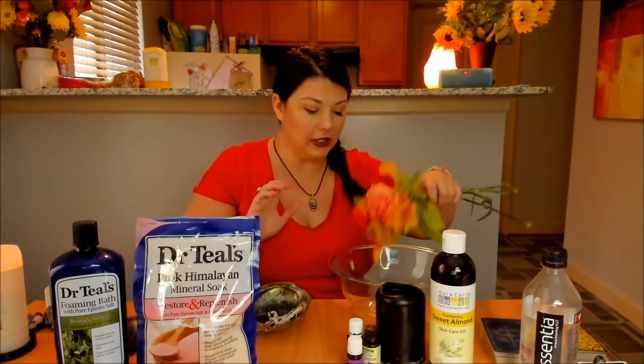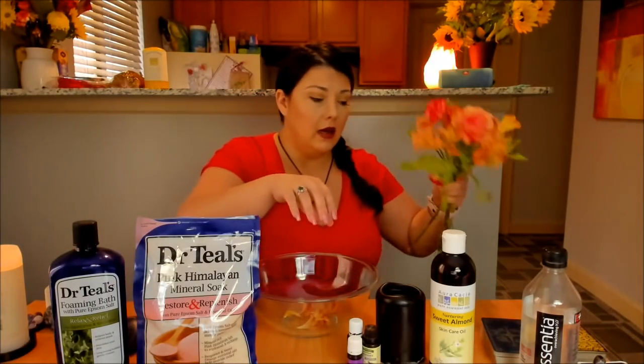Okay, so this is for the bath part. Also, you're going to want to have a bowl, because we're going to fill this up with water, like halfway. You can use fresh flowers or dried flowers. These are irises and carnations, and we're just going to use the petals of them and put them in the water.